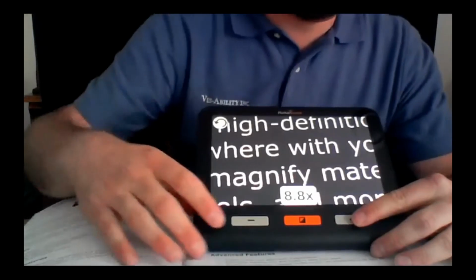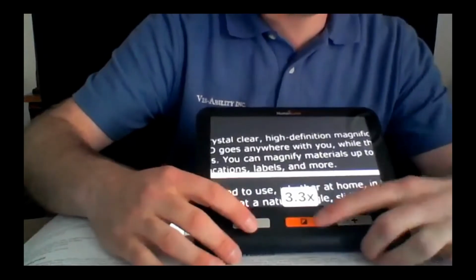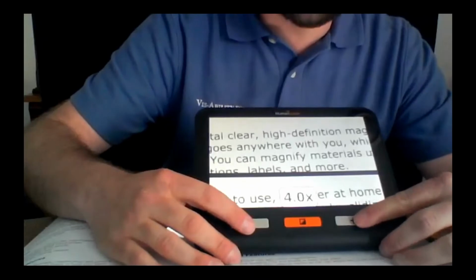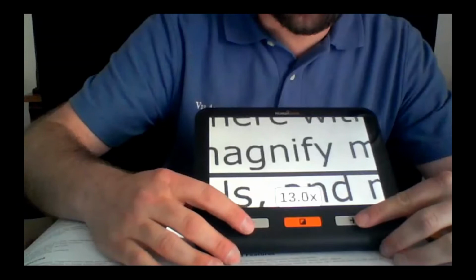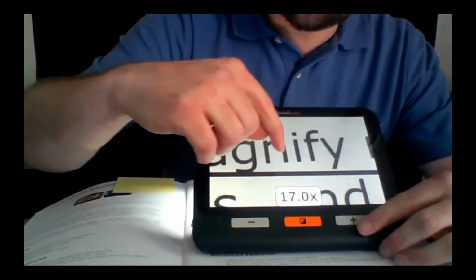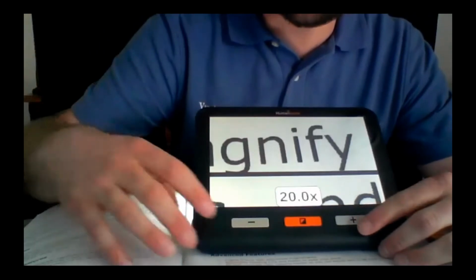And depending on the page quality itself, we can zoom in to a point where we'd actually be able to see the grain of the paper, which I don't know why you would want to do that, but if you're seeing these imperfections in the letters, that's because of the grain of the paper, and that's 20 times magnification.